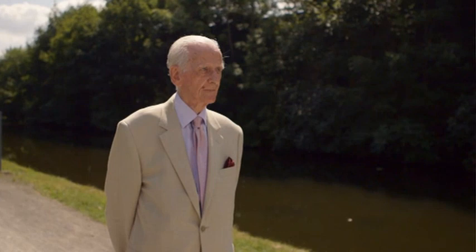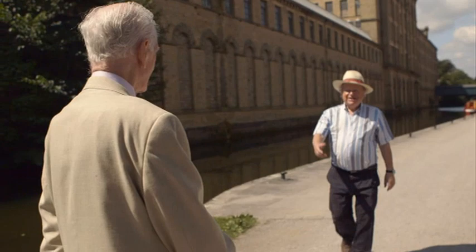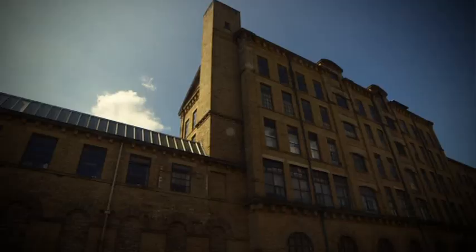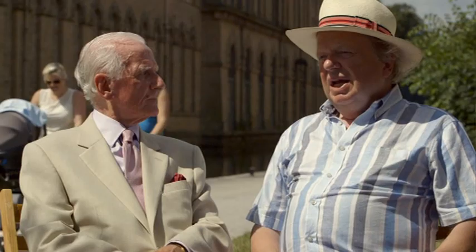96-year-old Frank Sr. grew up in one of the houses. How very nice to see you. Very nice to meet you. He started work in the mill when he was 14. When Saltaire started and it was built up, everything was provided.